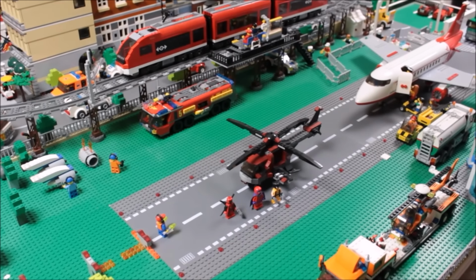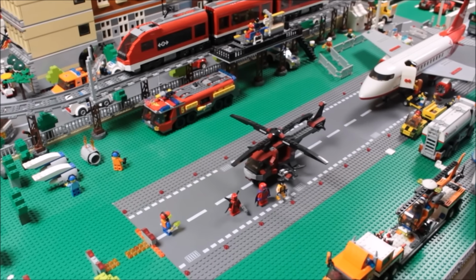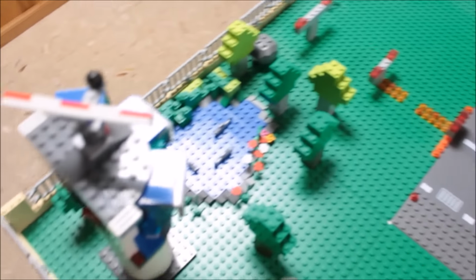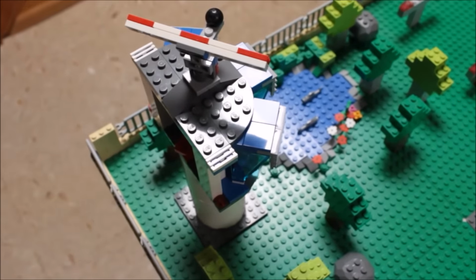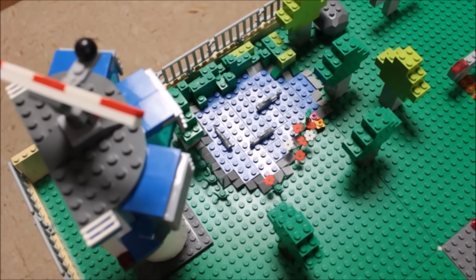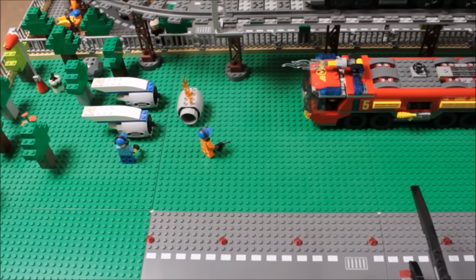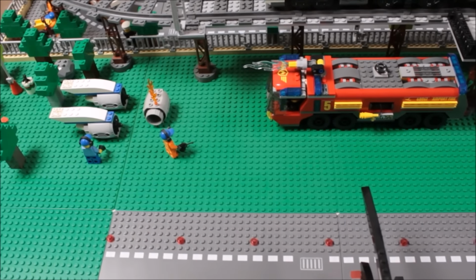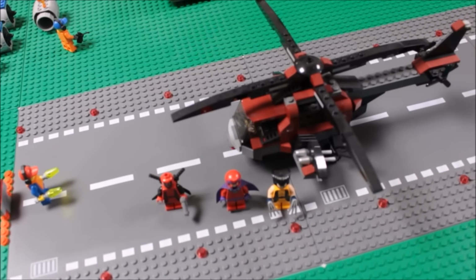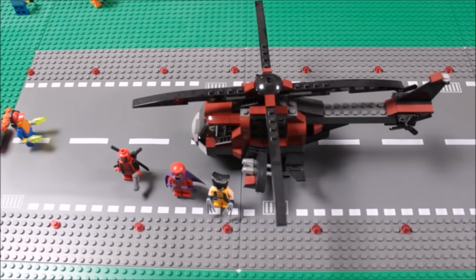And last but not least, we have the LEGO City Airport. Now this is one of my favorite parts of the city because it is so unique. So over here in this corner we have the air traffic control tower, as well as a little pond there with some landscaping, and I do have some fish in there. And on the other end here we have an engine fire, but luckily we have the airport fire truck to put it out. And here we have some X-Men on the runway by the helicopter, and that is Wolverine's Chopper Showdown. That is the name of the set.